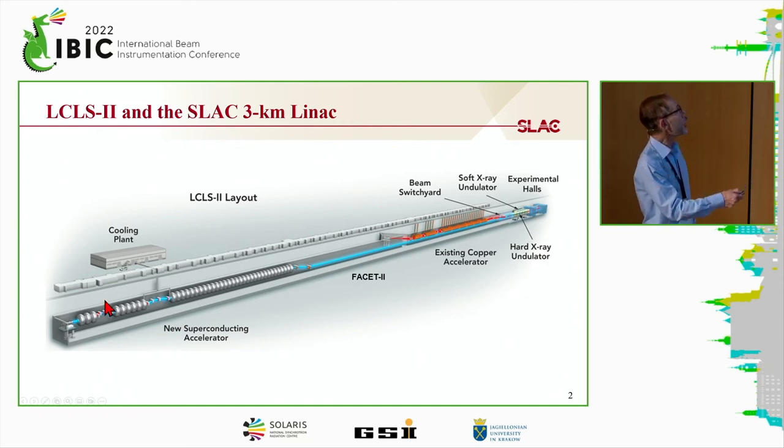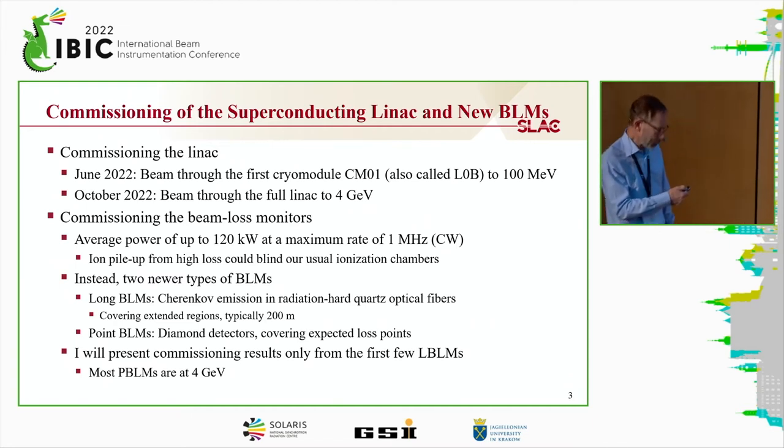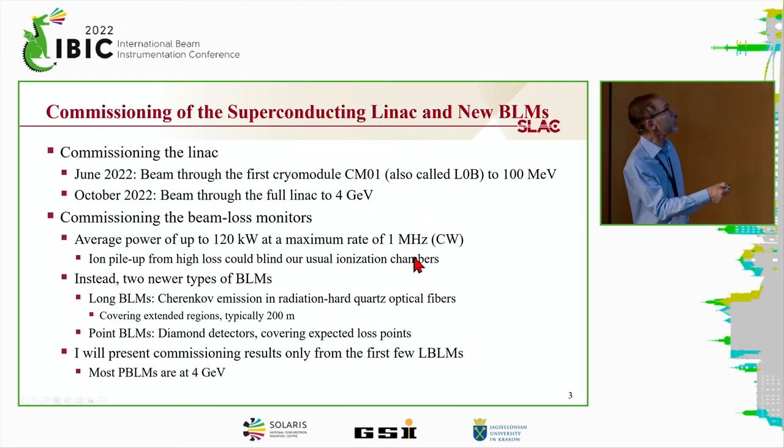We have just begun commissioning. We've only done the injector area so far. We've gone through about 60 meters of the 3 kilometers. So much more to do. But the commissioning began in June with sending the beam through the first cryo module, cryo module 1. That's the first of the linac section called L0B. We went up to 100 MeV. In October, we hope to be going up to 4 GeV and going through 3.2 kilometers.